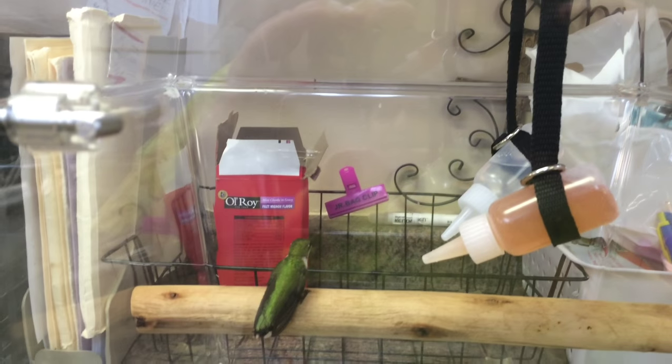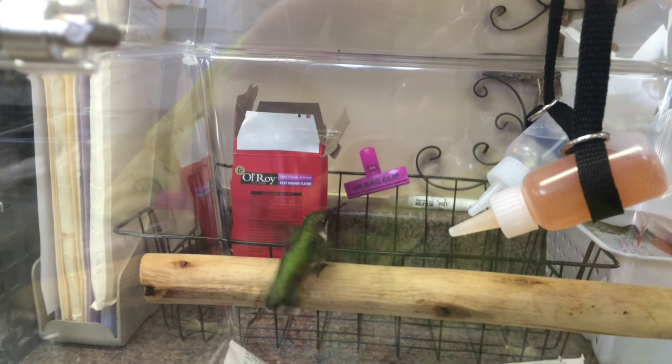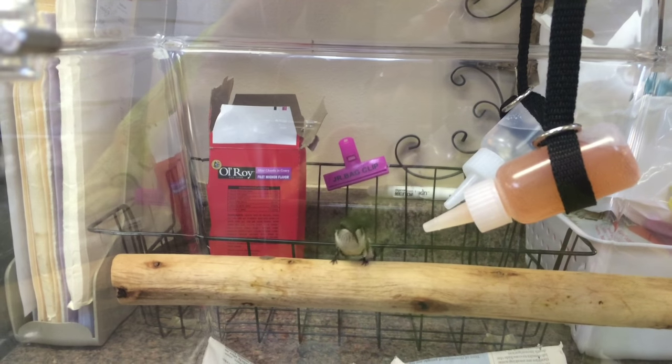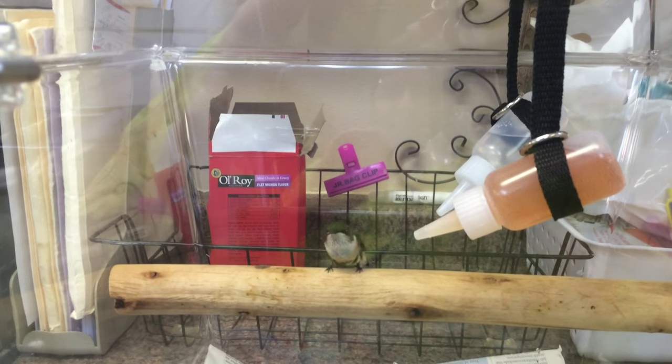All right, sustained flight a whole lot better. He's actually holding his wing almost perfectly even with the other one. We may set him free tomorrow. All right, that's good news for now.